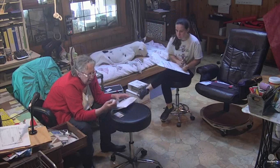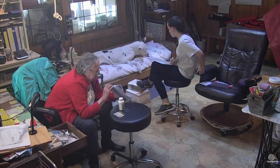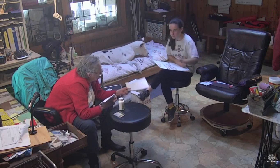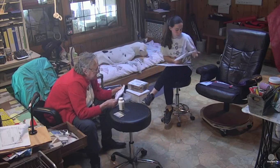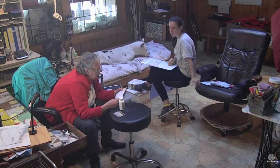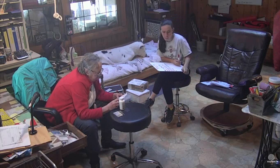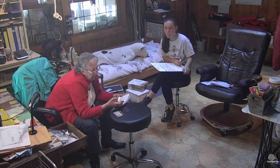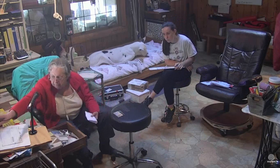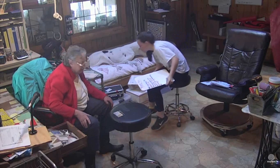Oh my word! Here we go again. Okay. This is from somebody. I don't know who it's from. Is that the envelope? Doesn't say who it's from. What is it? It's weight loss stuff. I'll put it up here on my desk. But it doesn't say who sent it to me. Next.